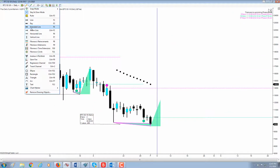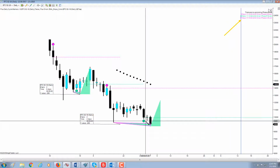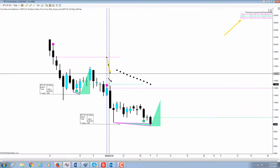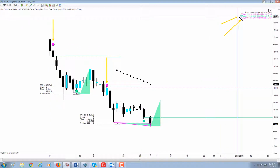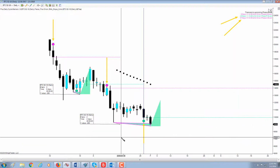As you can see in the upper right corner of my screen, it's showing the next dates for the signals that we're waiting for. In fact, 9 days, 11 hours, and 14 minutes from now, we're going to have another one of these right here. And then following that, 25 days, 11 hours, and 14 minutes from now, we're going to have another one of these coming up here as well.